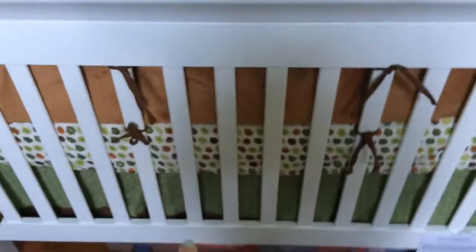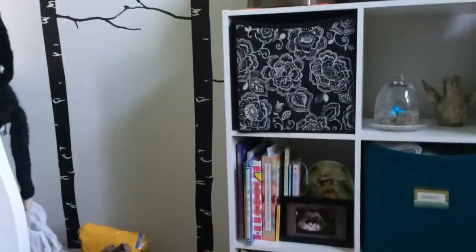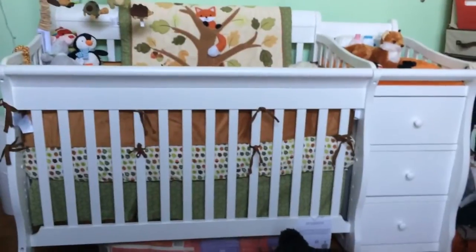Okay. Now, this crib, well, let me finish with the bedding. Sorry, I'm all over the place. It came with this bedding skirt and another sheet set that's in that cubicle over there in the drawer. His crib came from Babies R Us. I'll have to see if I can get it. I have such a small room. But that's what it looks like.